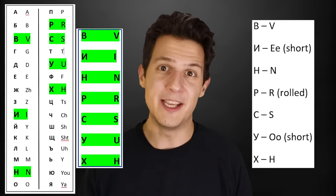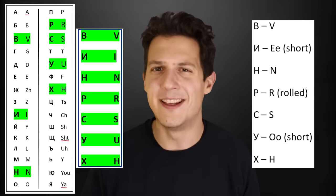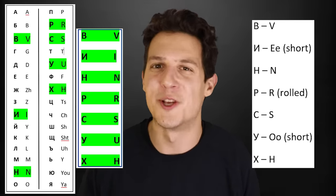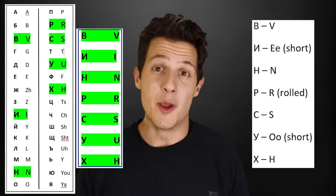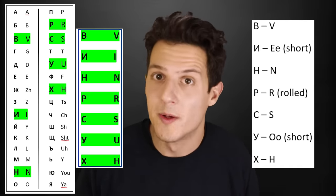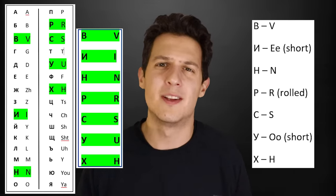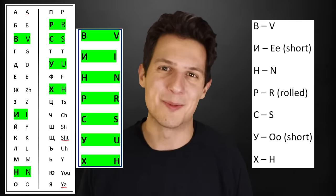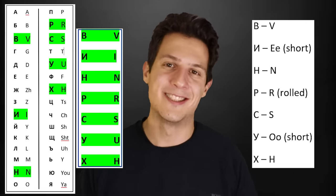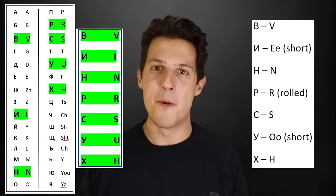The C is S. And that's probably easy to remember as C already starts with the sound S in English and in most Latin languages. The Y is U and the X is H. Think of Harry Potter and the little scar that he has on his forehead. Kind of looks like the same. So Harry, H, yeah.